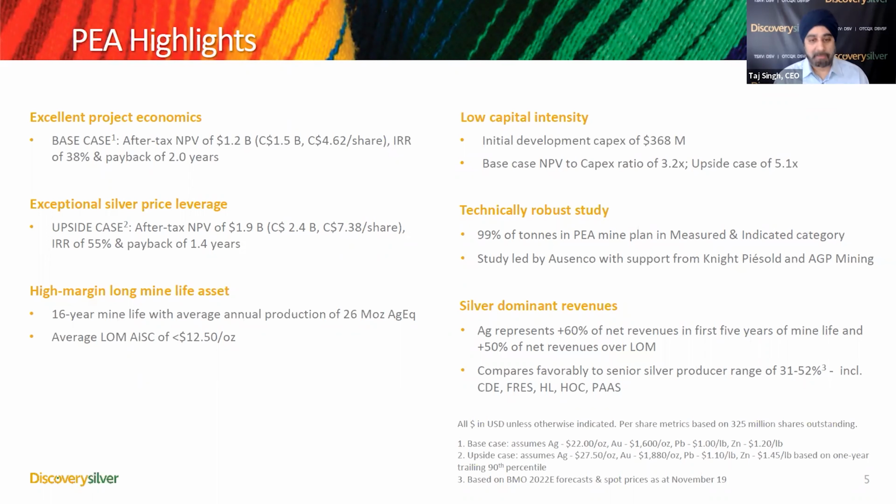If we move into an upside case, which takes the 90th percentile of the 1-year trailing average price, so that implies $27.50 silver, we see that NPV spikes to close to $2 billion, IRR up to 55%, and payback just a little over a year. So fantastic economics and leverage for the project.